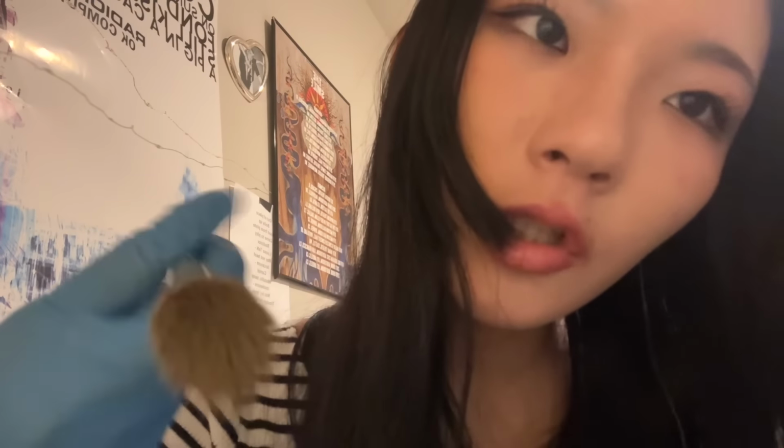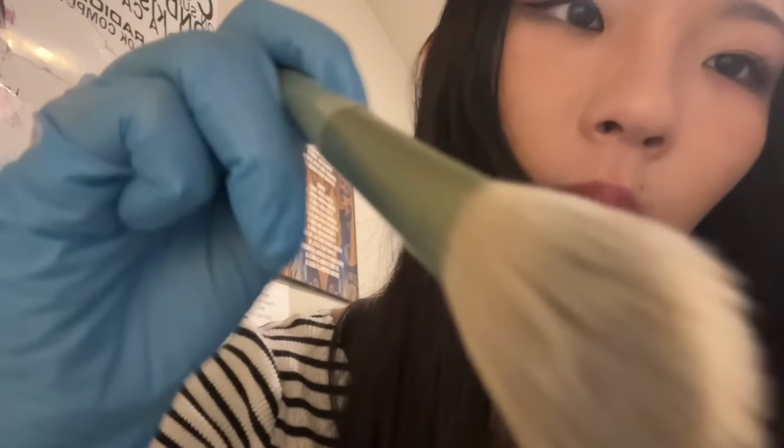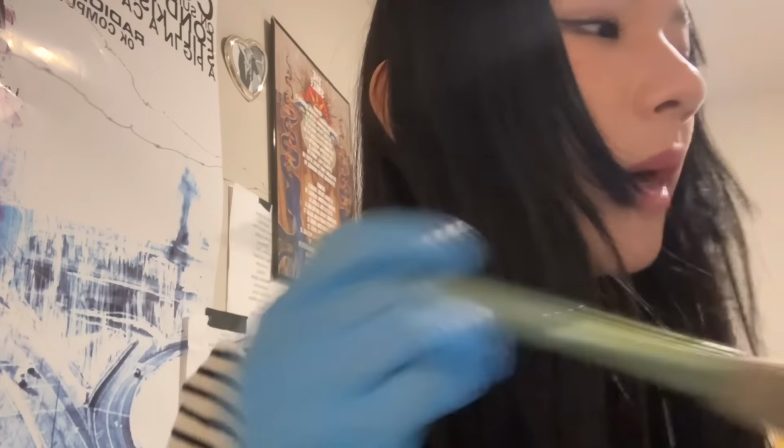Okay, now we're going to do your sense of taste. So, I have a flavoring I'm gonna put on this brush and just brush it on your tongue and you tell me what it tastes like, okay? Okay. I'm just gonna brush. What does that taste like? Something sweet. Good job. Okay. Brush. What does that taste like? Something salty. Good job.